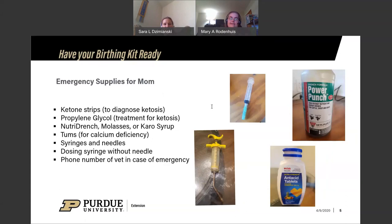Sarah's going to talk about ketosis a little bit more in depth, but if you have a ewe or a doe that you're suspecting is potentially ketotic, you can smell their breath. And if it's sweet, that's an indicator they're in ketosis. Always have propylene glycol or Nutridrench, molasses, Karo syrup on hand. That picture of Power Punch there in the corner has propylene glycol and molasses all in it. That is a treatment for ketosis. And also, if you've got a weak ewe or a weak lamb, we can give that to help perk them up. If you have a calcium deficiency or milk fever, Tums are an easy way to get some calcium to those ewes.